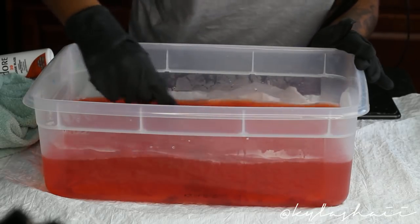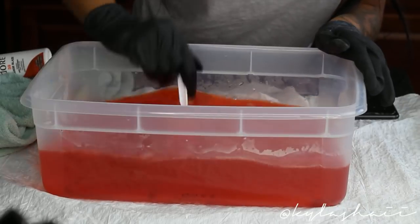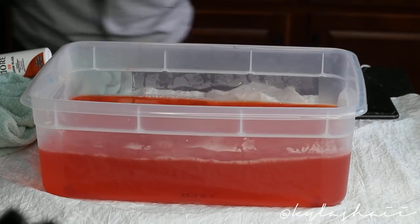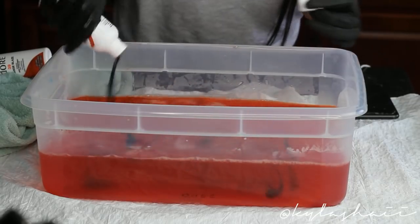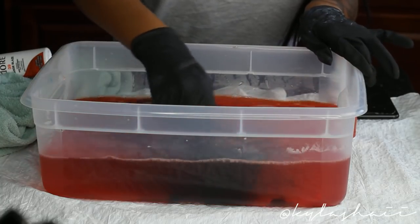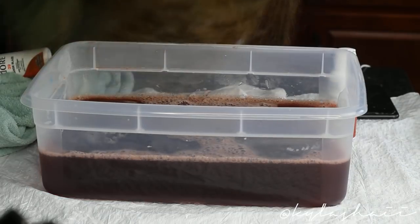You don't want clumps left in it, because I feel like, which I'm telling y'all, I don't know what's gonna happen if we leave clumps. So if you wanna leave clumps, go right ahead. You'll see what's gonna happen. Just let me know what happens if you leave clumps. But then I do use half a bottle of the 72, the paprika. I use just a little, not even half. But I'm gonna mix that into the concoction as well.